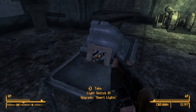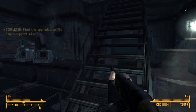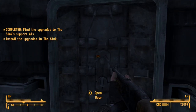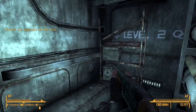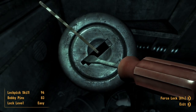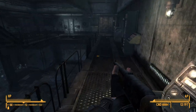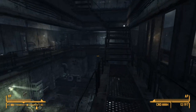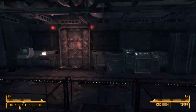Where you at? Oh, light switch. You're my best friend forever. I'm just expecting more of these guys to pop around a corner like they did a minute ago, which was insane. There was one bad guy. Ooh, that made up for this whole trip. There's one bad guy in this whole area. I kill him, and it's 3 more pop out of literally thin air. Which is just insane.